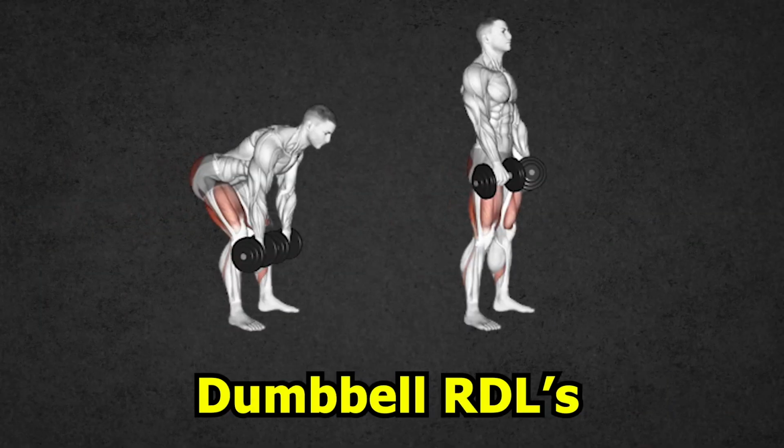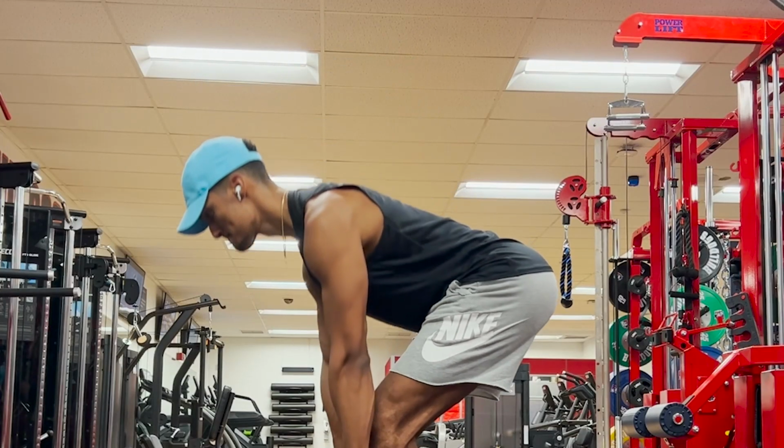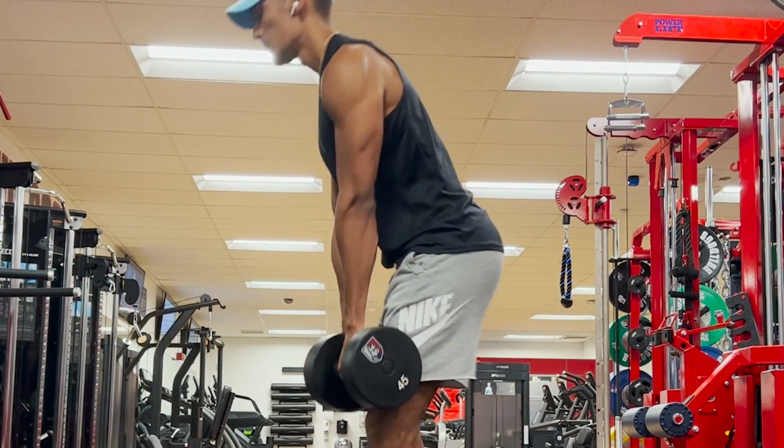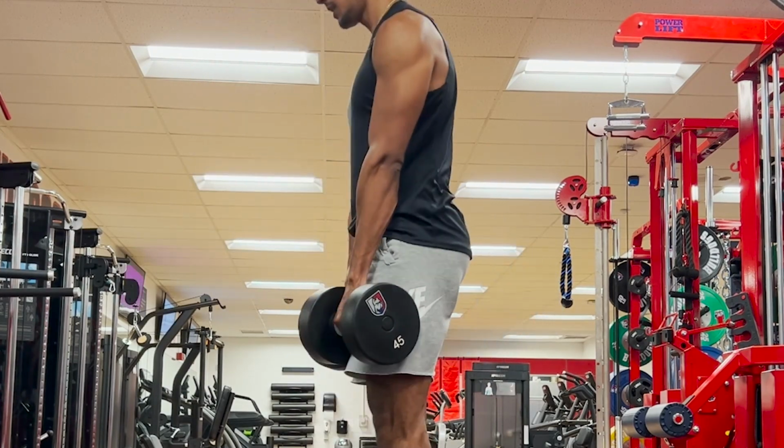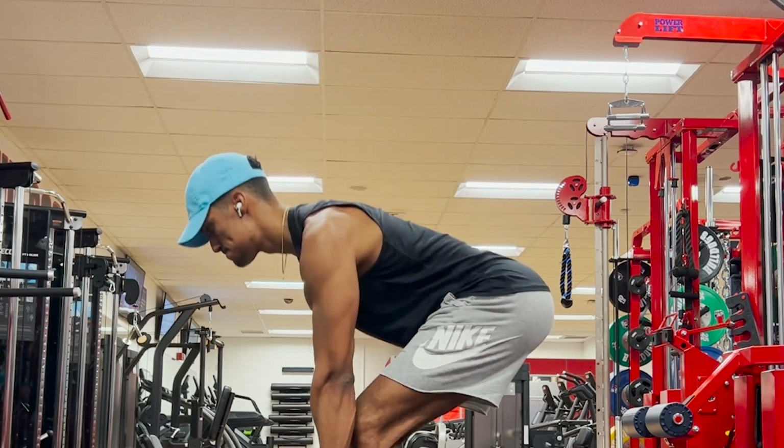Next, we're going to jump into the second exercise, which is dumbbell RDLs. Dumbbell RDLs are a closed chain exercise, and they primarily work our posterior chain: the glutes, the hamstrings, and our low back. A recent EMG study found that performing RDLs resulted in increased muscle activation of the hamstrings compared to leg curls, glute ham raise, and good mornings.